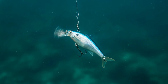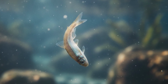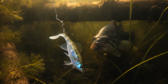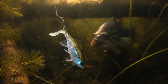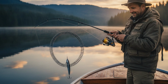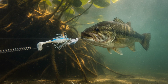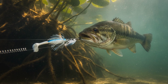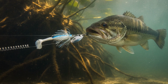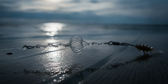Imagine a stunned minnow, nose down, slowly rotating in a circle as it fades away. That is precisely what this intentional twist replicates. You are building the error into the rig itself. It is a highly strategic way to use a tangle to your advantage. It gives you the chaotic action of a mess, but you still maintain enough structural integrity in the line to actually fight the fish once it bites. It is organized chaos at its absolute finest.